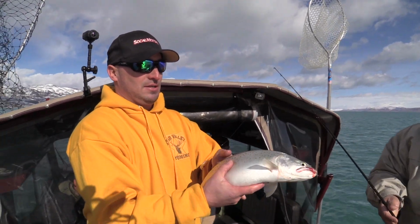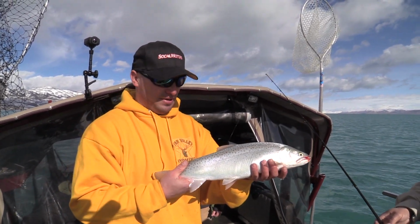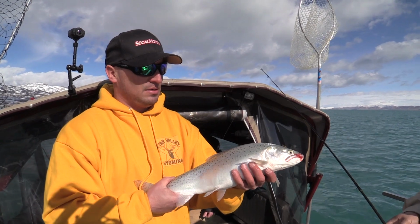Hold still. That'll be for dinner tonight. They're really good eating this size, about 1.5 pound, 2 pounder. Good eating, nice color.